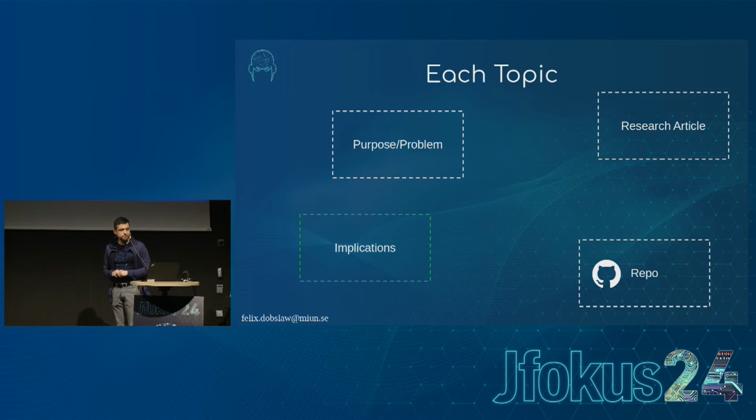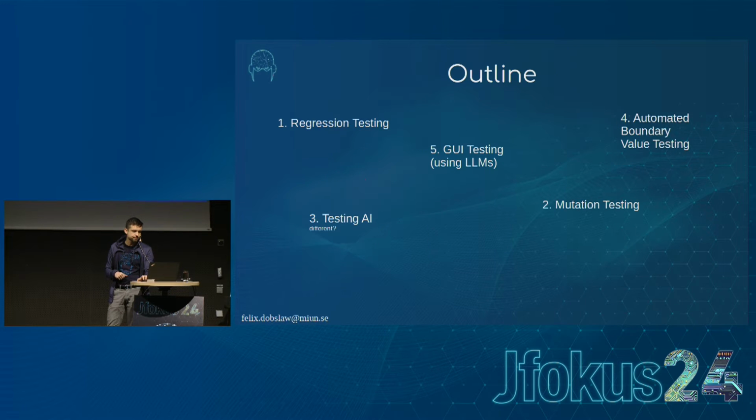For the topics that I'm raising here, I try to cover these four aspects. First, there should be a purpose or problem that I'm describing. There is usually a research article related to that, at least one. Then there is a repository. This is also something that's become very common in our field, that we're not only doing research, but we make it reproducible, so that there will be GitHub repositories that you can download and play with, that usually contain the code, but also the experimental results. So you can do analysis, but also a reproduction. And on top of that, I try to have some boxes about implications. What could that practically mean for you as a software tester?